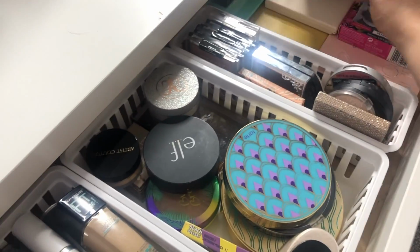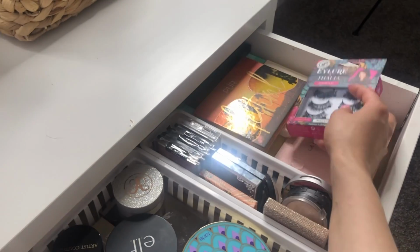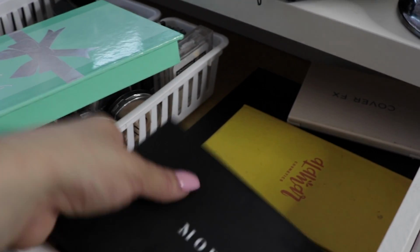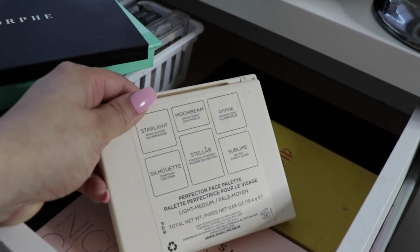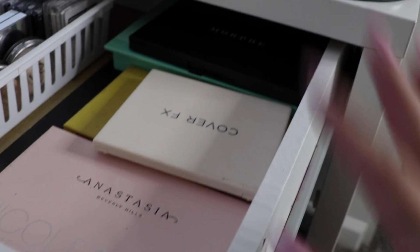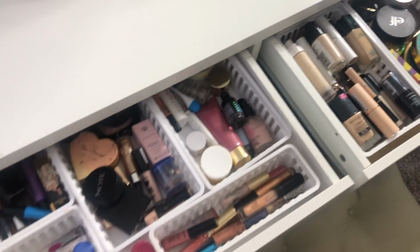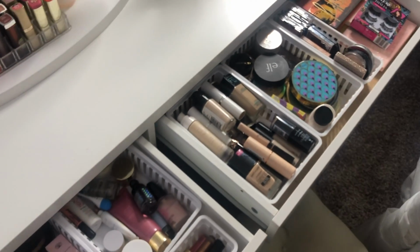And I went ahead and added this palette in here because I'm kind of testing it out at the moment. Did add the Daisy Marquez palette in here and this Morphe palette. It's the 15D and Cover FX palette that I've been loving for the highlight. So I went ahead and put these in here because these are just palettes that I kind of use more. But that is what that looks like. So that is what my drawers look like. I think they look so freaking good.